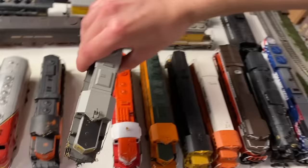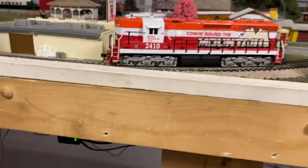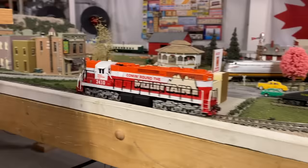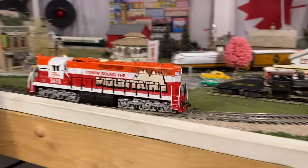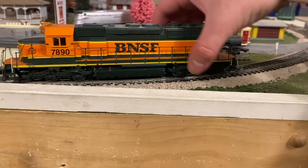Next up, we got the Atlas Coming Around the Mountain locomotive. This one looks to be in really good shape, so I suspect it's gonna go. Oh yeah. Oh, check it out. It's even been modified with LED lights, which are directional. Yeah, this one's a real gem. What a beauty. Got the Athearn SD40-2 BNSF. I think that this thing is gonna have no issues. Yep, right on the money.